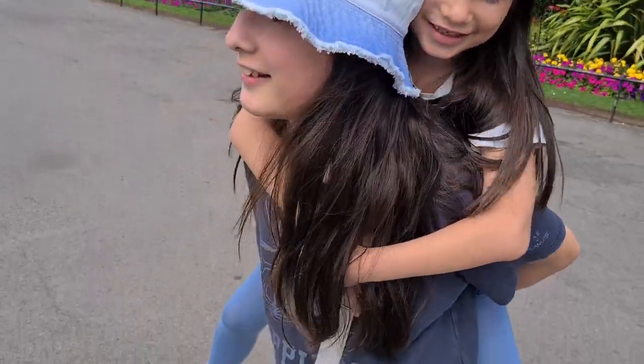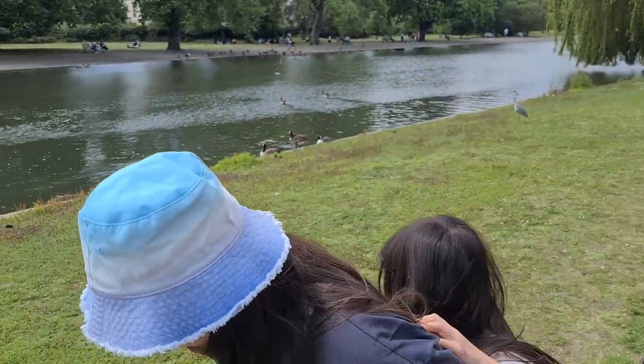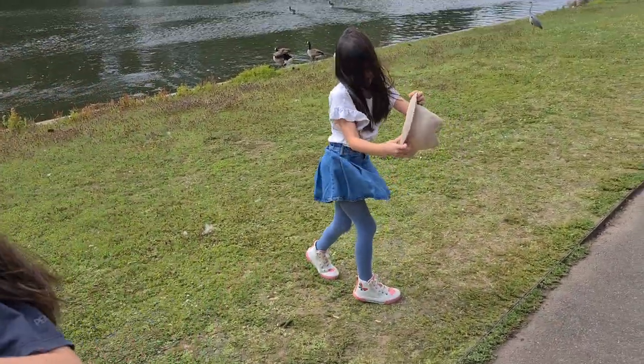Yeah. We continue walking. Fix my hair. We continue walking along the park, Regent's Park in London. Let's keep going. These two are doing horsey now, so I don't have to pick up Daenerys anymore. Hey, Dad, don't! Okay, it's a bit windy.